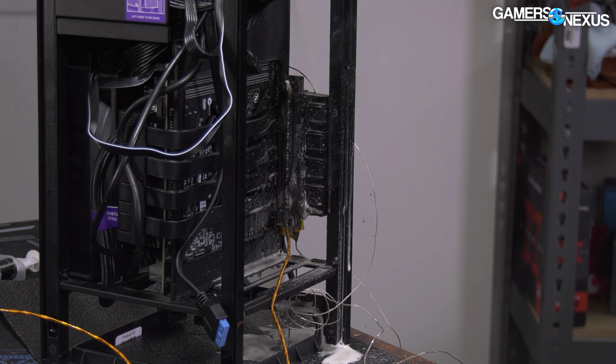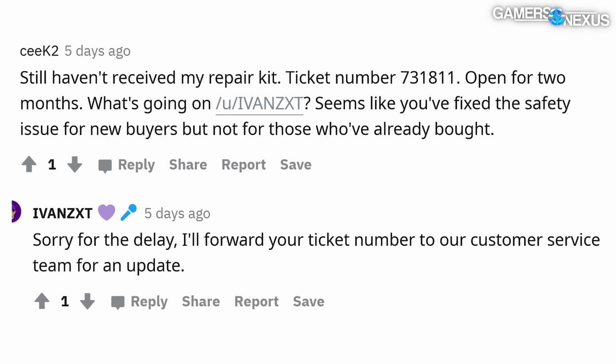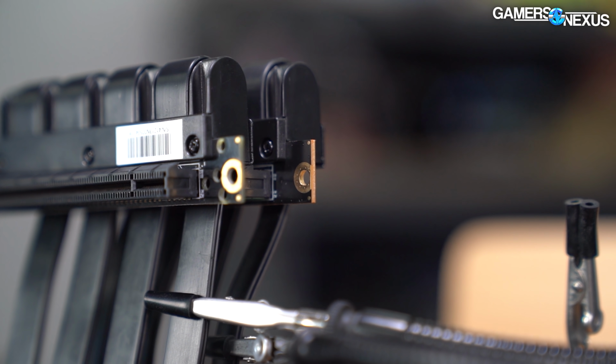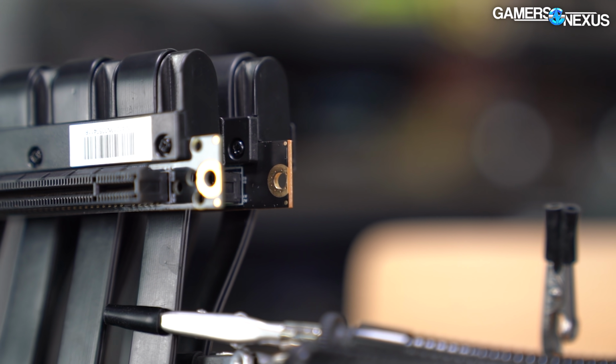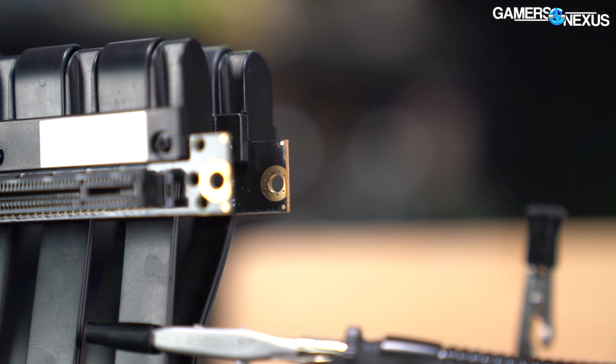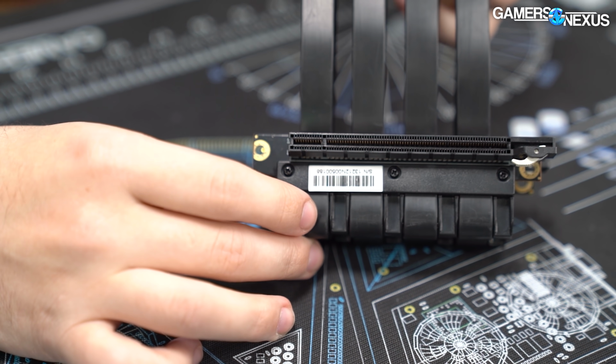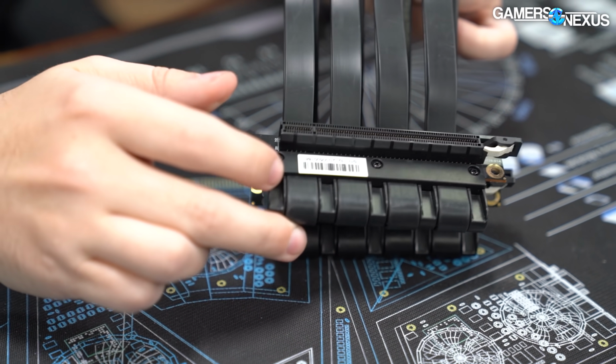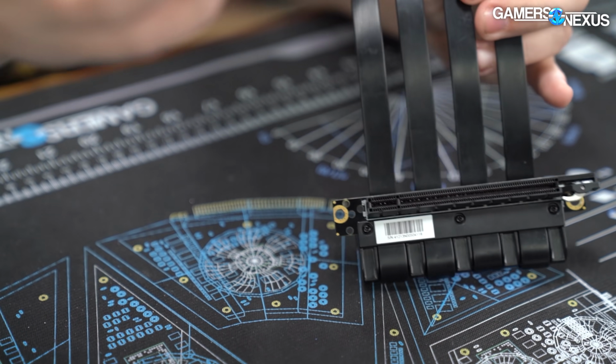The company then shipped some screws out, but slowly, and with countless threads on Reddit and Twitter about waiting weeks to months to receive a simple pack of 2 nylon screws that didn't fix the problem anyway. NZXT eventually fixed the problem, but it shipped 2 versions of a new PCB. And so after the company earned some of our trust, it torched it all, much like its own riser cable, when we saw a continual flow of alternative solutions to a severe problem.